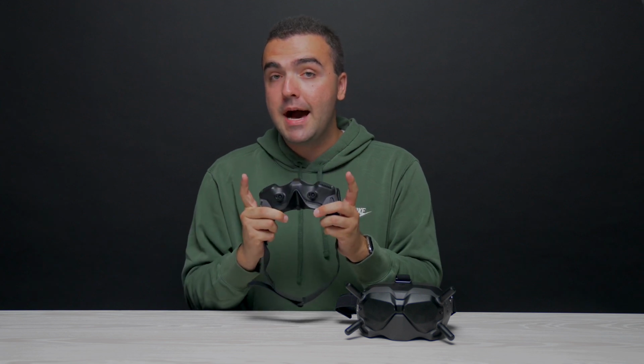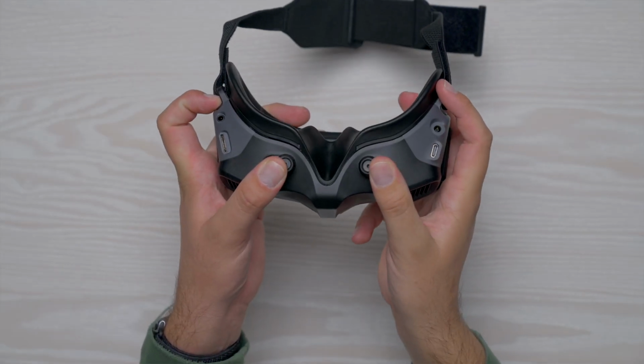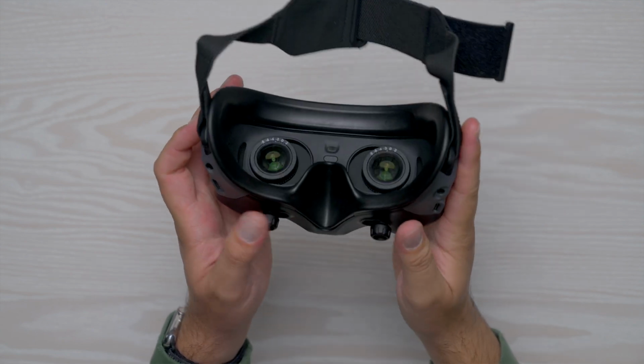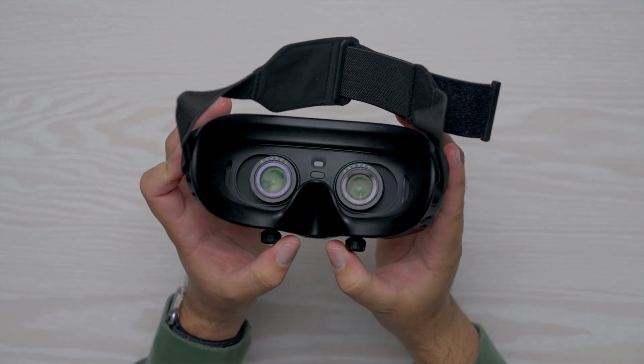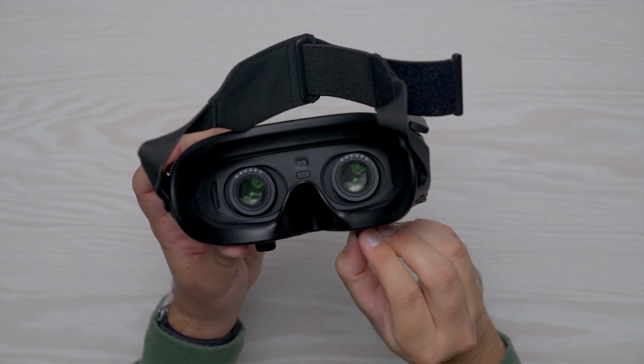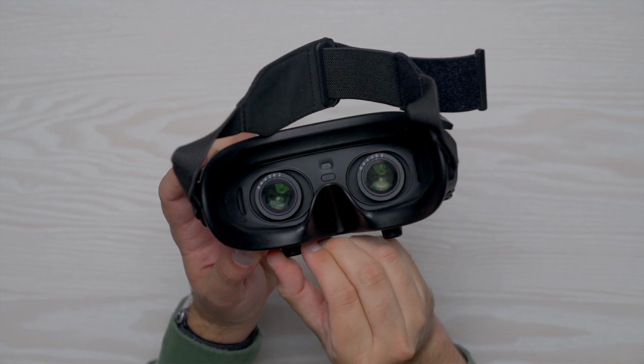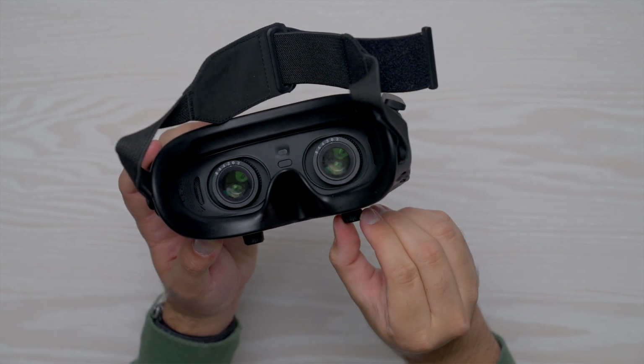The final design change on this new set of goggles here is the diopters on the bottom side of the headset that allow you to focus the lenses to your eyes. Older FPV goggles from DJI just had the ability to slide the lenses from left to right to accommodate different eye widths, which worked well, but now with the Goggles 2, you can further adjust the lenses to your eyes by spinning the dials to set the focus. These diopters also lock in place so that they don't accidentally adjust when you throw them inside of your bag.